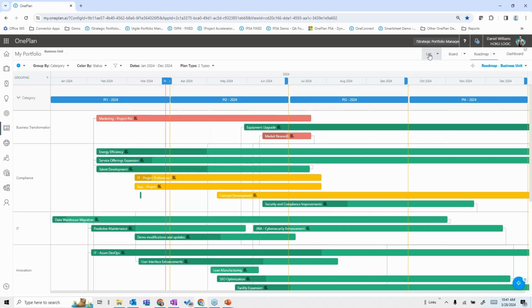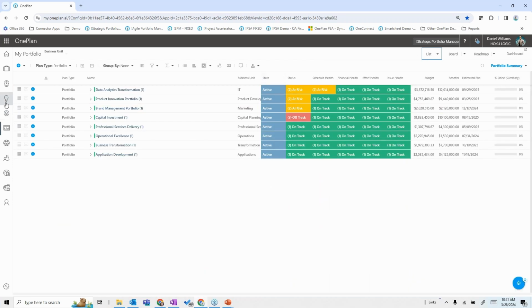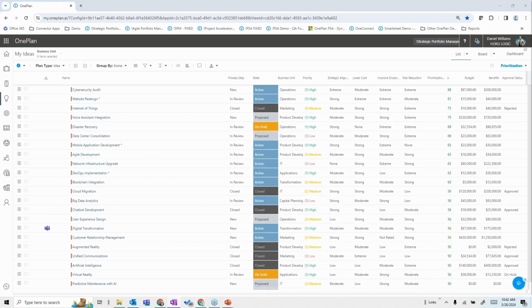As you go through this, you can use Sophia either in the portfolio itself, or let me go back to the ideas area, and let's just say we're contemplating what we would like to do in here. And then let me say I want to go open up my prioritization view that has my scoring in it and such, right? And look at that from that perspective. And when I do so, I'm going to call up Sophia and maybe have her do some analysis for me.